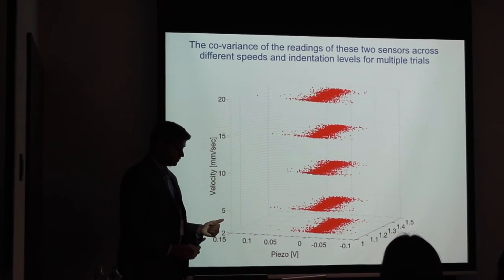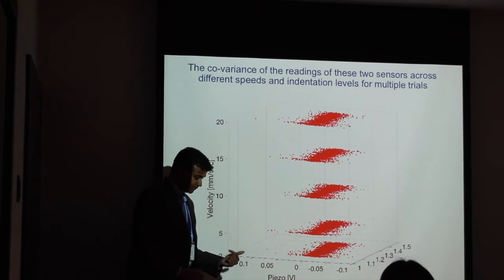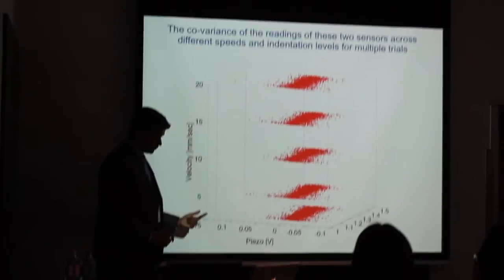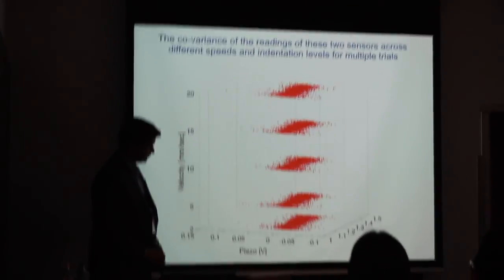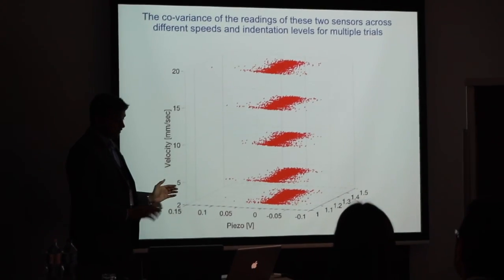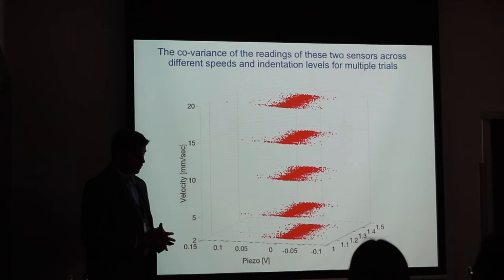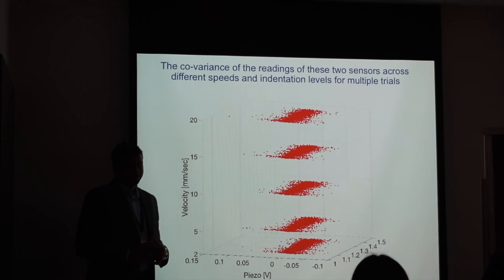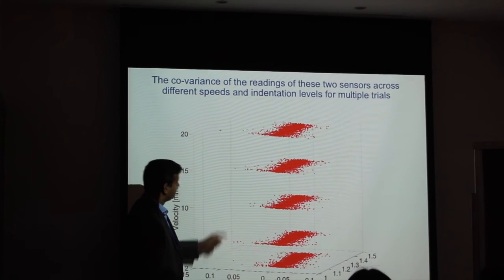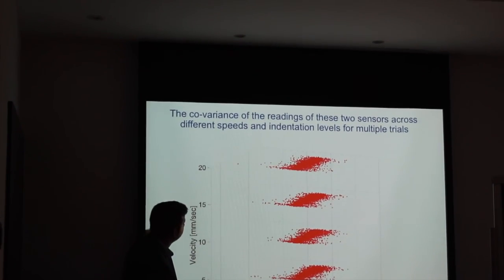So the z-axis is the velocity in millimeters per second, the x-axis is the piezoelectric reading in volts, and the y-axis is the Hall sensor reading, which is volts again. The spread of the distribution increases with the increasing speed of brushing. However, the average value does not change significantly. You can see the spread of this distribution increase.